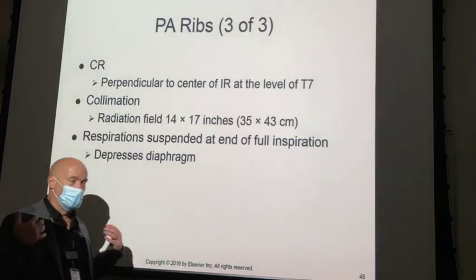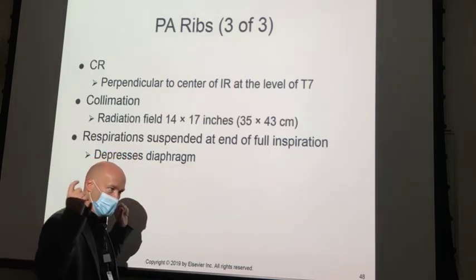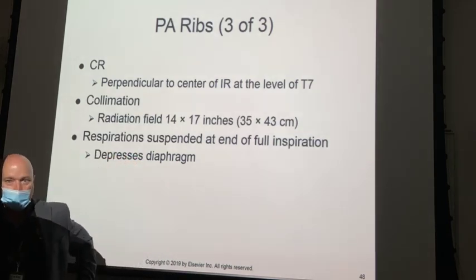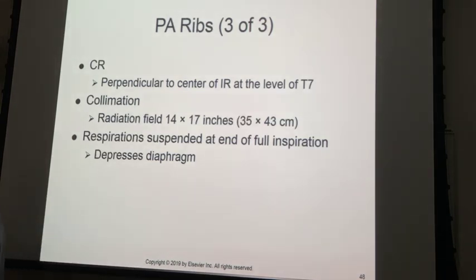So what you may have to do is for the upper portion, position the top of the film 1.5 inches above the shoulders, and for the lower portion, maybe the bottom of the film at the iliac crest, similar to what you would do for an upright abdomen. Okay?